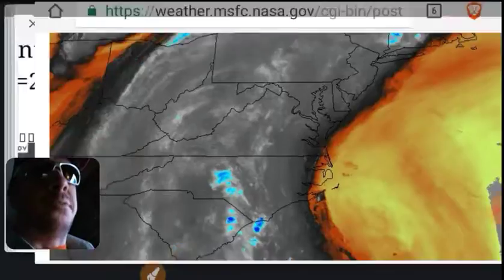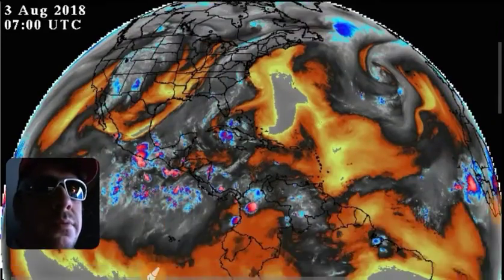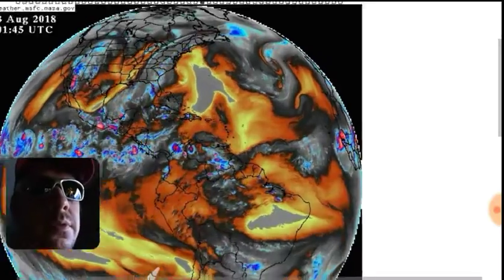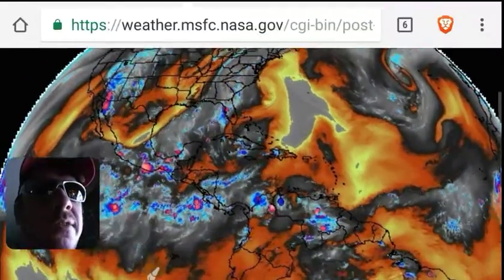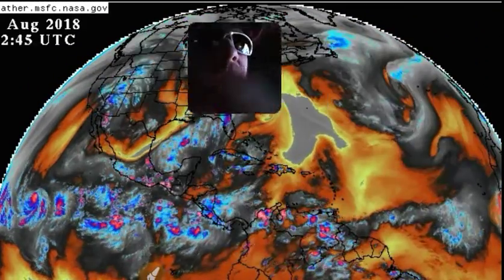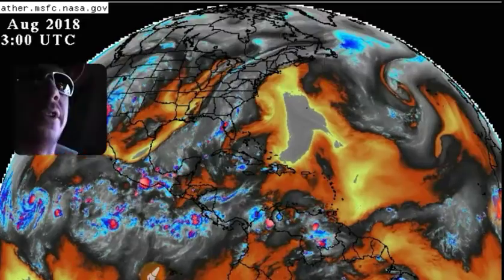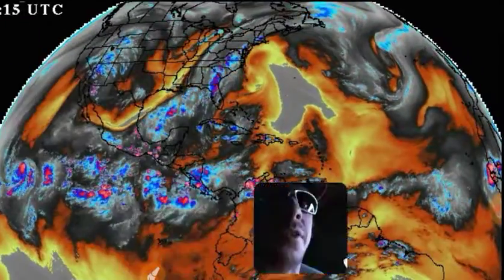And let's zoom things back out here to close things out. Back to the NASA GOES Northern Hemisphere water vapor animation. Remember, on your way being frightened about weather, if you're driving, don't drink. And if you drink, well, you won't be as frightened about weather, but don't drive.